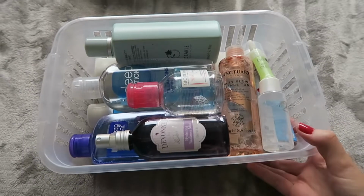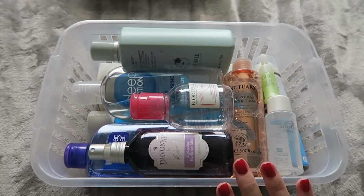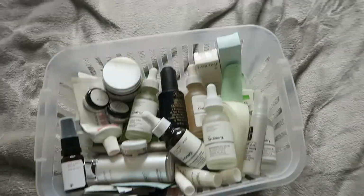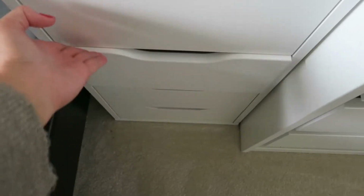Again, that was a really simple basket to put together. Everything fits quite nicely. And yeah, that is all of my toners and everything done. So along with my moisturizers, I'm going to put these back into the drawer. And that's another drawer finished.